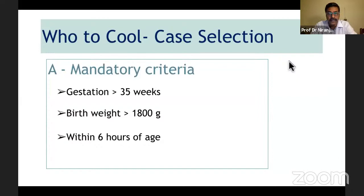We do know also that if you cool within the first 3 hours, you get better benefit than if you cool between 3 to 6 hours. So that's the second point that we need to keep in mind. And the third thing is the randomized controlled trial by the NICHD, which looked at cooling between 6 to 24 hours, and did not show that much benefit. There was only a 2% benefit, which was not really that much. So I think we should still follow the criteria of within 6 hours of life, though there has been a therapeutic drift, even in all the high income countries.